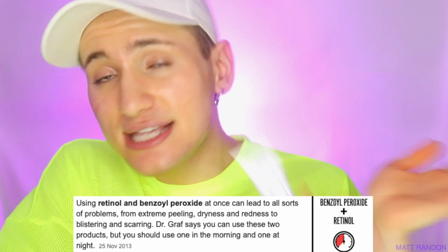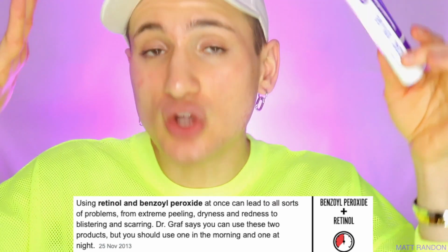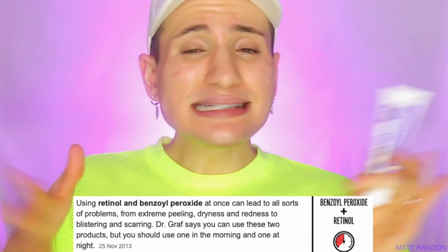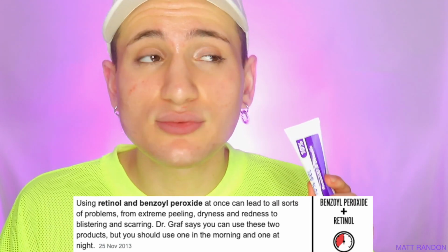So maybe on the days where you aren't exfoliating and using your benzoyl peroxide, you can use a retinol, which is also going to help with your acne. So honestly, throughout my experience, and trust me, I have a lot of experience with this bad boy because I've used it for like a year, I'd say you cannot simply rely on this because it wouldn't give you the optimal results.